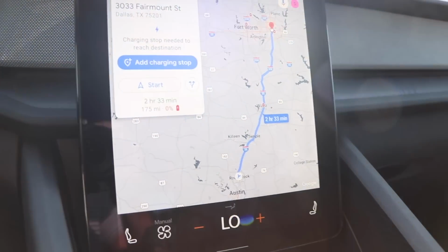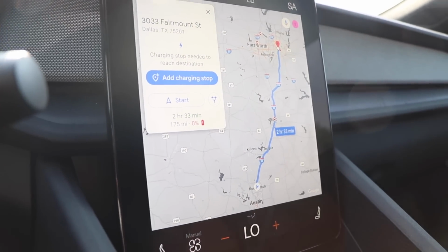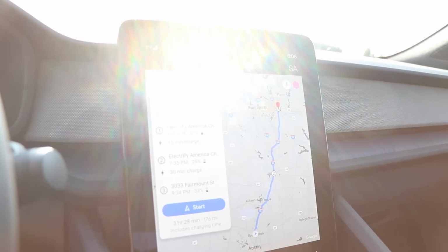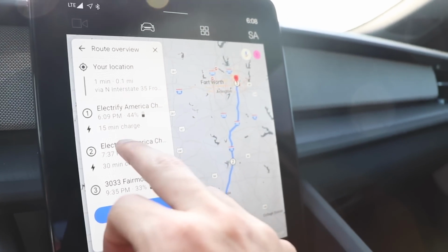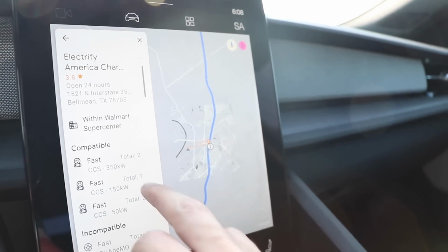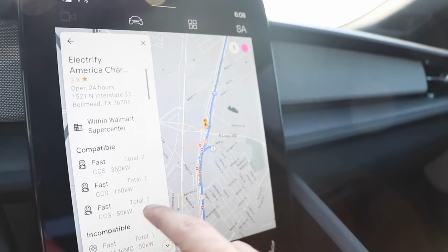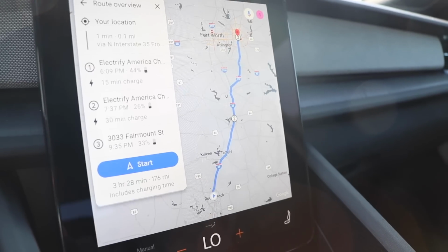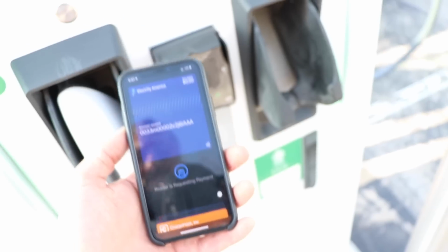The vehicle actually offers waypoints, which is something that Tesla owners have been asking for quite a while. It was nice to be able to add in additional stops along the way, and the car automatically adjusts the state of charge. Though the Electrify America charging stations were reliably available, the payment process was a bit clunky.